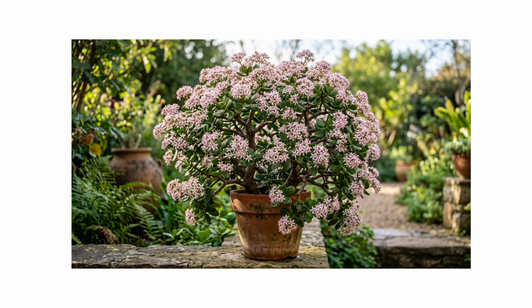The small pink or white star-shaped flowers only appear when the plant experiences a period of cool temperatures and reduced watering, mimicking the dry season conditions of its native South African habitat.